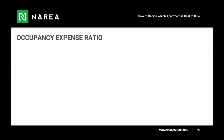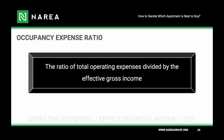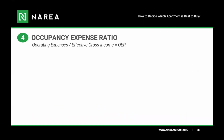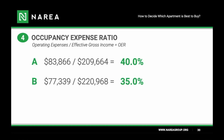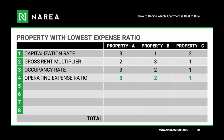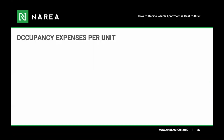The operating expense ratio divides the total operating expenses for the project by its effective gross income. And in this case, property A has the highest operating expense ratio. This is typical for older properties, primarily because they require more maintenance and they tend to be less energy efficient. So property C again has the best operating expense ratio. And on the comparative metrics, it would show up there as well. You start to see a little pattern emerging here.